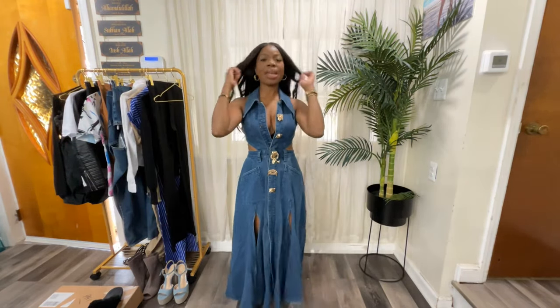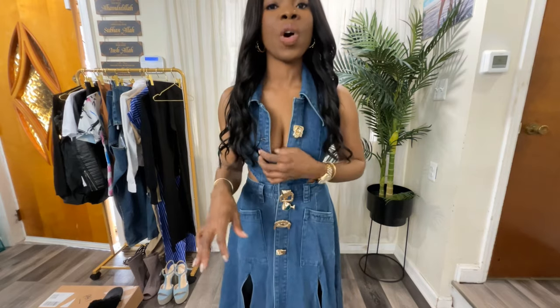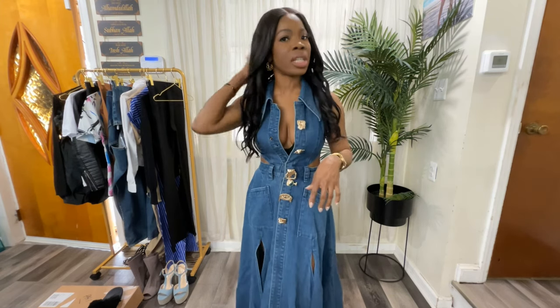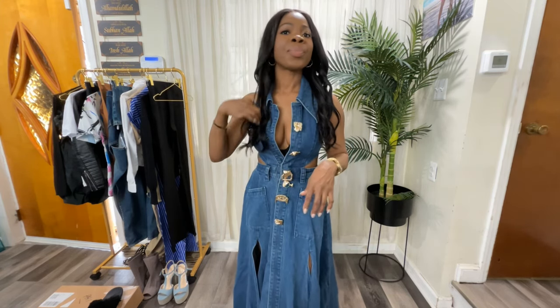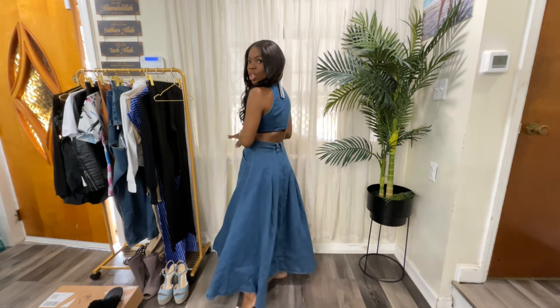So this is the famous dress that all the girlies wanted to put their hands on. I first saw this dress on an Instagram page, and then I was watching Janae Turner, Hello Lux, but she changed her name to her regular name. So I was watching her channel and I saw this dress. I'm like, oh my god, this dress is so cute. So I said, you know what, let me go and pick her up too.